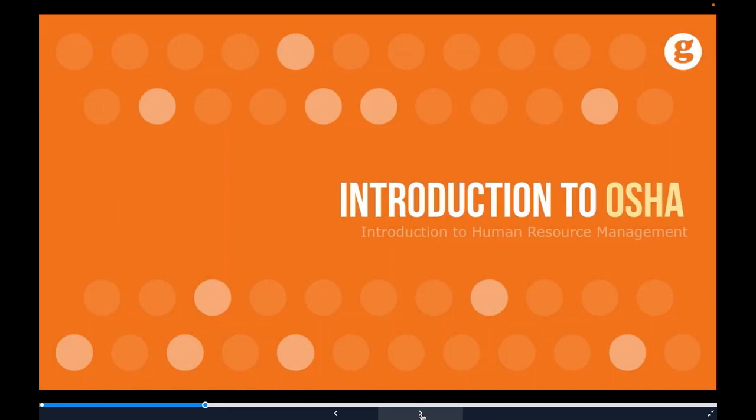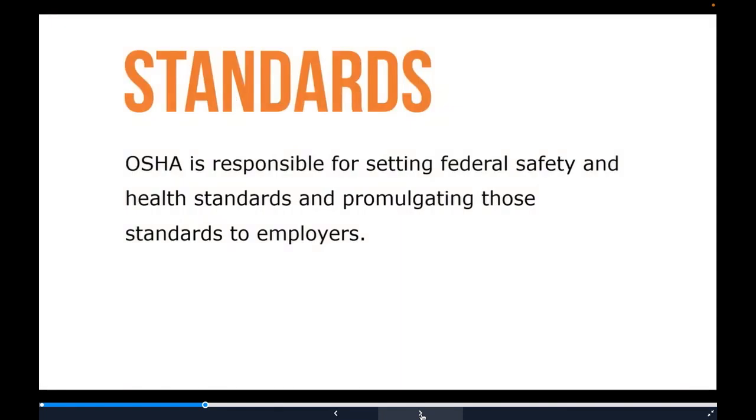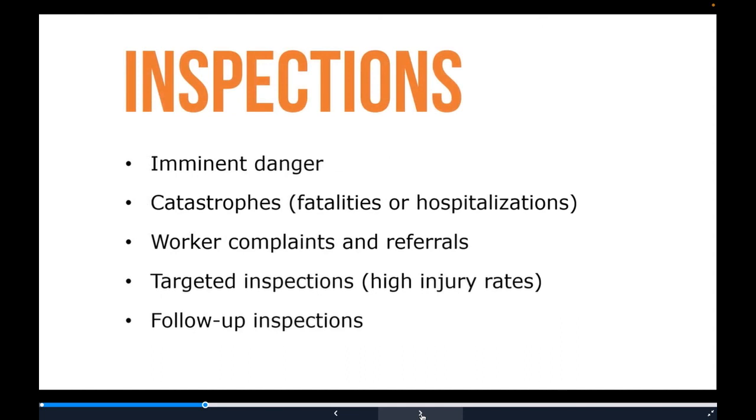OSHA is the division within the Department of Labor that's charged with overseeing the Occupational Safety and Health Act. OSHA has the broad authority to investigate complaints and impose citations and penalties on employers who violate the Act. OSHA is responsible for setting federal safety and health standards and promulgating those standards with employers. OSHA is also responsible for all employer inspections.